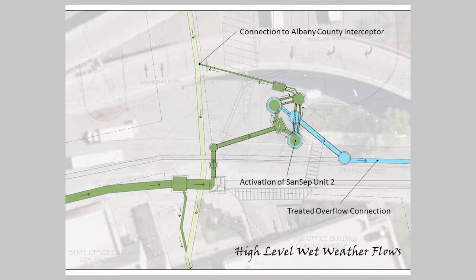Those are peak conditions. What we normally see, though, for most overflow events, they're very flashy. So you get a little rain, you'll overflow, sometimes 15 minutes, sometimes it's a couple hours. It can be longer, but most overflows generally occur 2 hours or less.